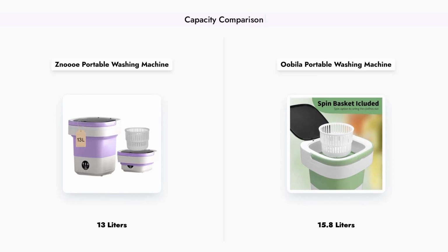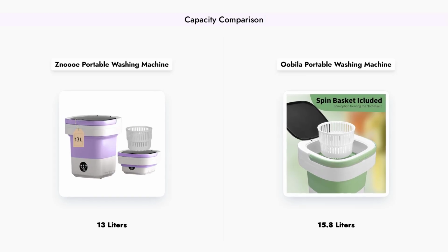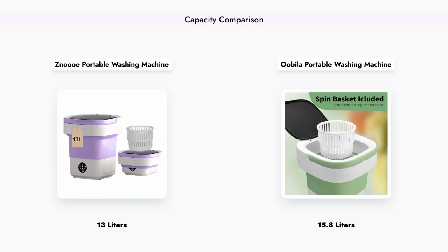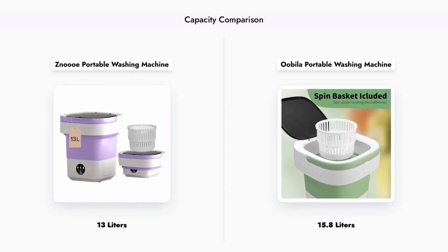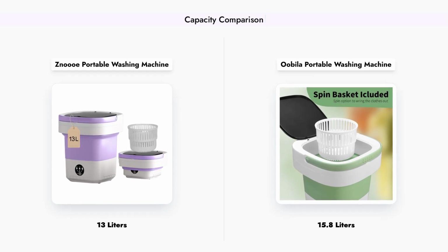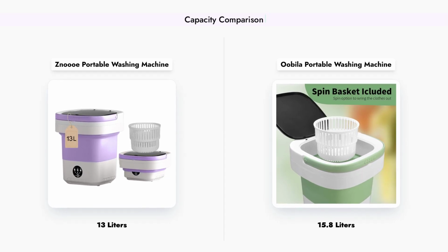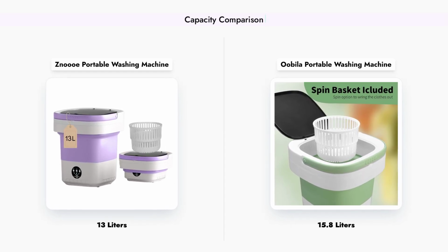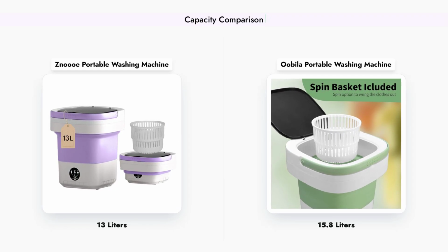The Zenu portable washing machine offers a 13-liter capacity, making it ideal for small loads such as baby clothes and underwear. In contrast, the Ubila portable washing machine provides a larger capacity of 15.8 liters, allowing you to wash more items in a single load. This extra space can be particularly beneficial for those who need to do laundry for multiple people or larger items.